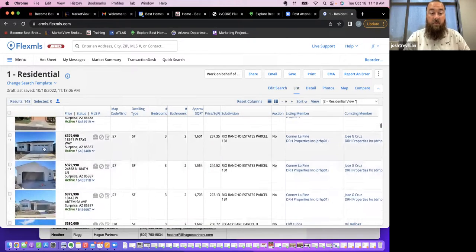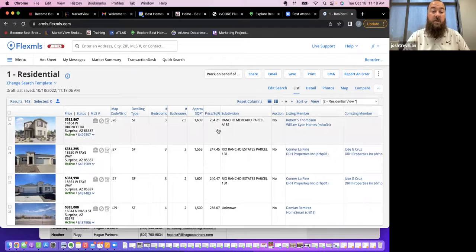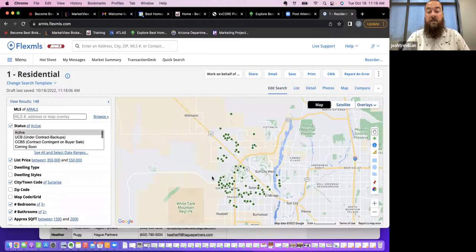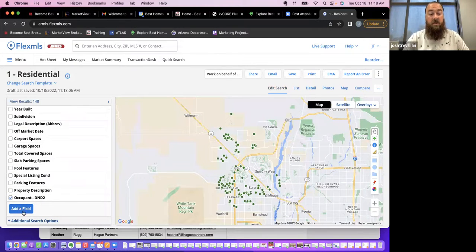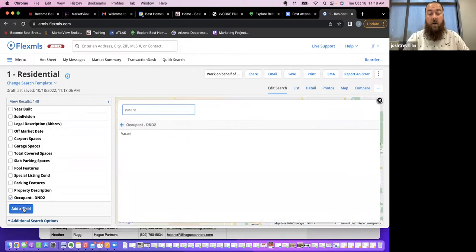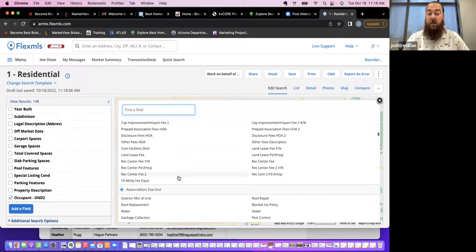Okay. Some of these are new builds, spec homes. You're probably not going to sit in an open house, but what I'm just trying to say is you can search this. They're vacant homes. And now you can really tone in and see exactly where you want to have an open house. So special listing conditions are very cool. Add a field, like I said, will help you narrow down to exactly what your buyers are looking for.